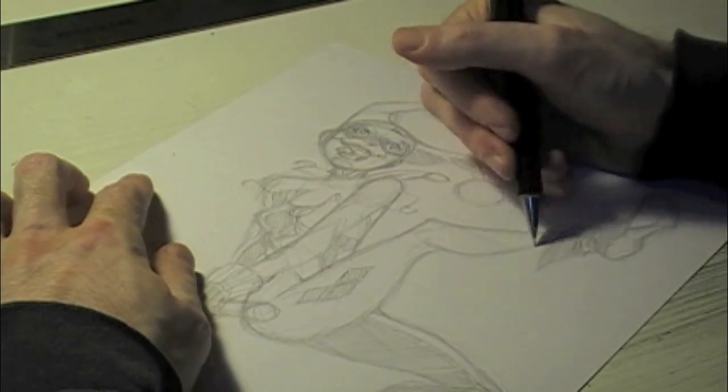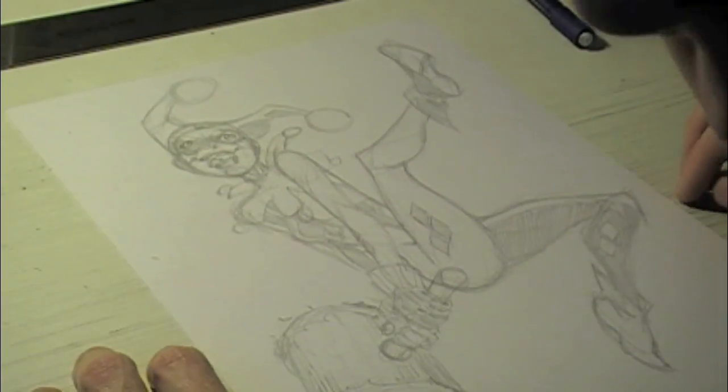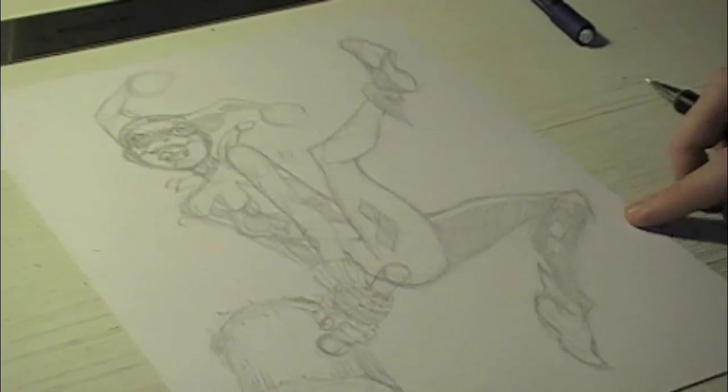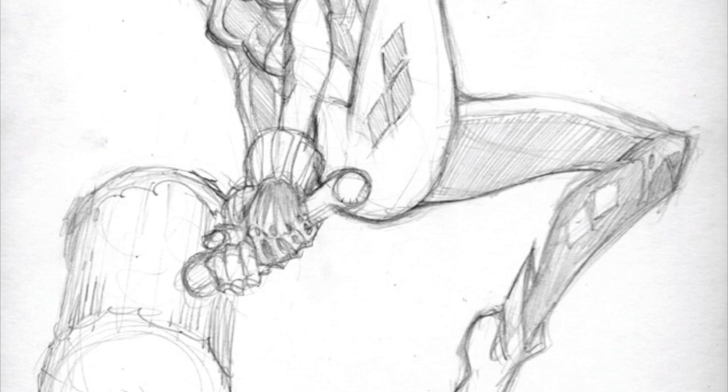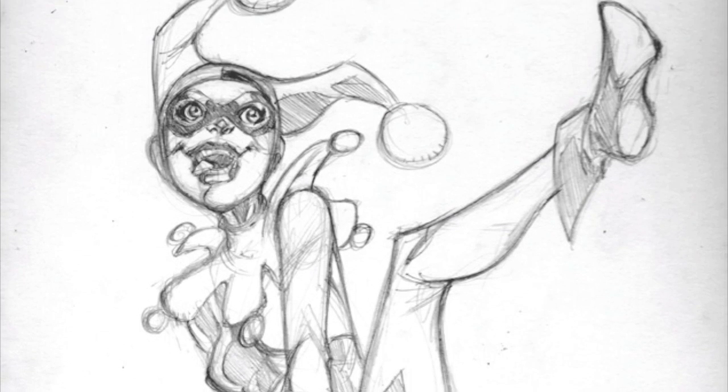And thanks for posting. And it looks like we're running out of time for this one, so I hope y'all enjoyed the pencil stage here for this Harley Quinn commission. Part 2 will be coming up real soon with the inks, and then I'll follow it up with a Copic color video later in the month of July, early August.